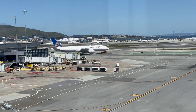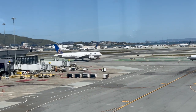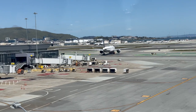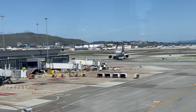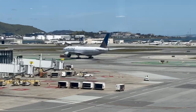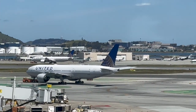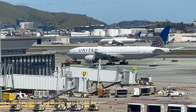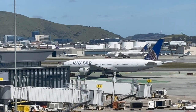United 777-200 getting towed. I think he's gonna have like a 100-hour inspection or something. He's gonna be getting towed for maintenance, or maybe just a repositioning gate. I'm not sure what this aircraft's doing, but I think it's a repositioning if I were to guess. So there's a United 777-200 with GE90 engines, so kind of uncommon to see that.